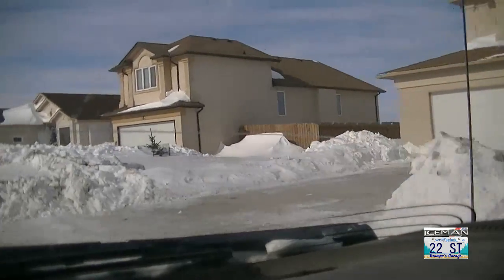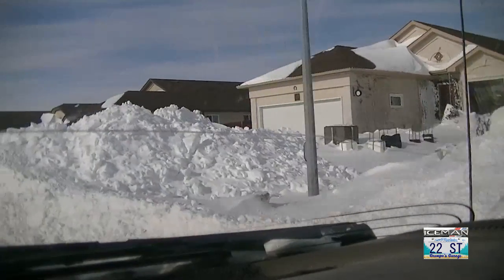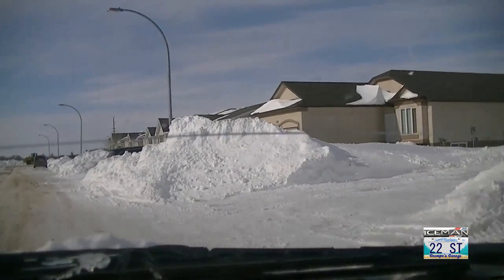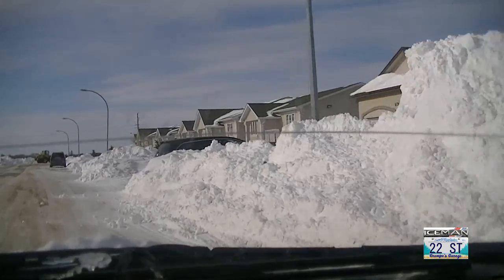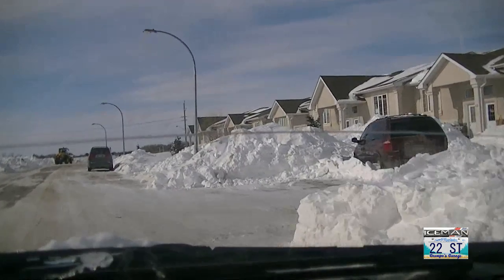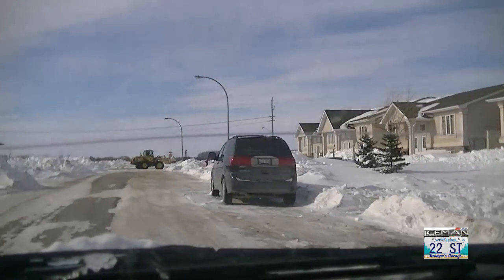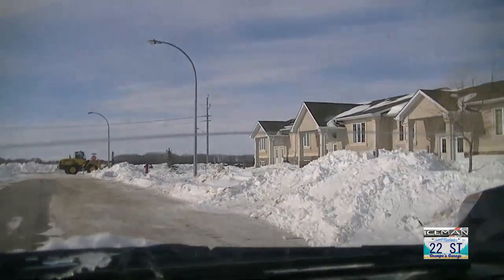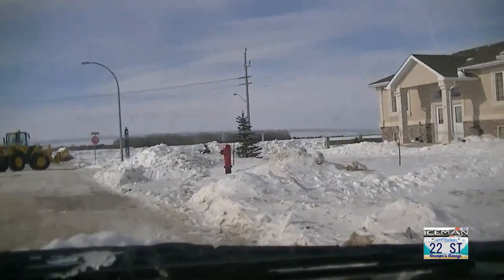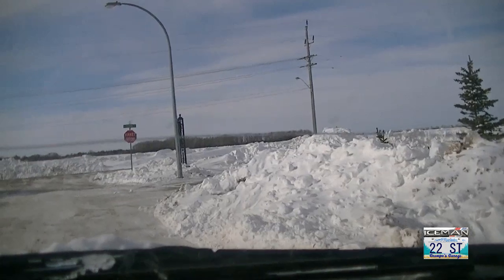So, you can see there was a sign back there. You can see the van coming. You can just see the top of it over the snow. Town works is starting to move snow up where he is. There's a stop sign. One of the main drainage ditches in the area is right there. So we'll have to see what he's doing here. Let the guy come around the corner.